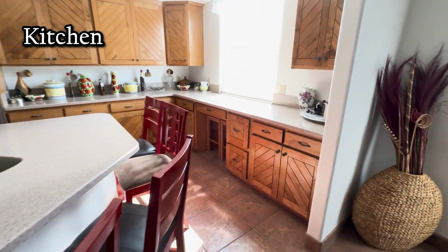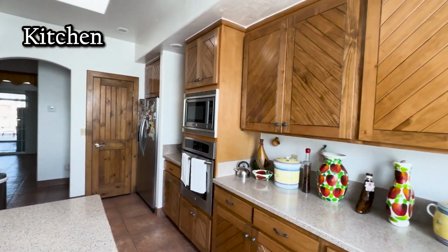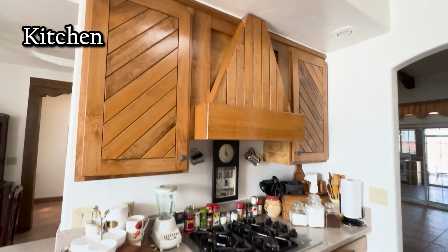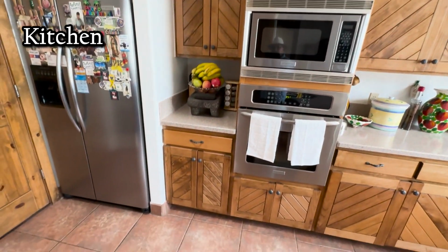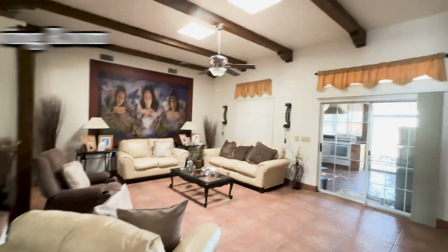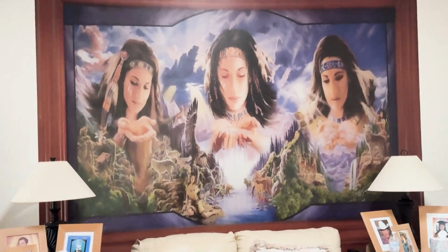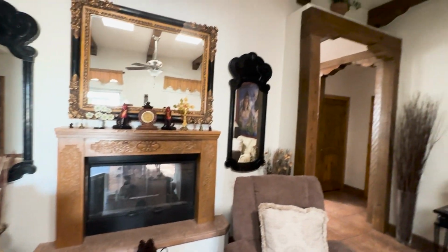Wonderful kitchen, good size. Plenty of natural light in this house. Beautiful, beautiful house. You have your gas stove right here. Wonderful. Your hooded vent. Here's the living room, and I love that piece right there. Look at that. Wonderful. Here's the fireplace on this side as well.